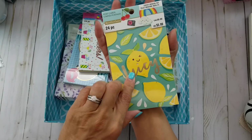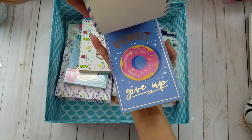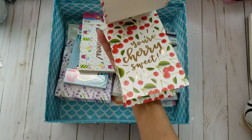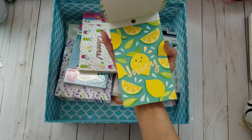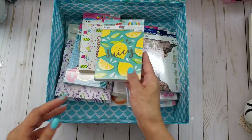And then this one was so cute. So look at the ice cream. Donuts. How can I not? Your cherry sweet. And then look at the lemon. It's so cute. So $2. Yeah.